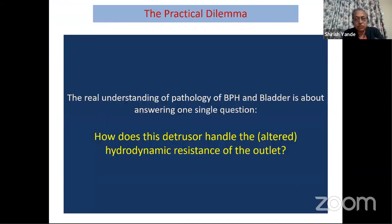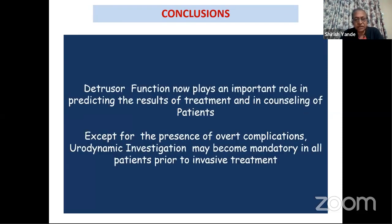So, to sum it up, real understanding of the pathology of BPH in the bladder is about answering one single question: how does the detrusor handle the outlet, the altered hydrodynamic resistance of the outlet? And therefore, in conclusion, detrusor function now plays an important role in predicting the results of treatment and in counseling the patient. And I come back to the philosophy which Paul presented at the end of his talk, that urodynamic investigation is probably mandatory in all patients prior to invasive treatment, except for patients who present with overt complications. Because then we can have a better idea about the outcome, and we can counsel the patients much better. That's what I say. Thank you, Sri.